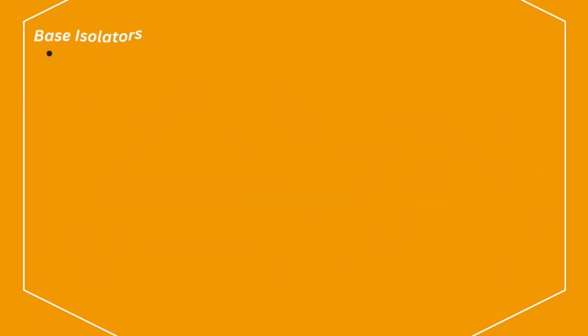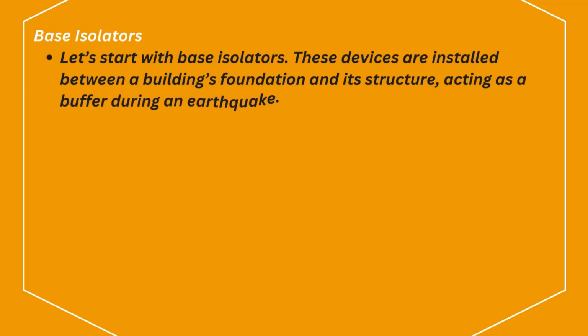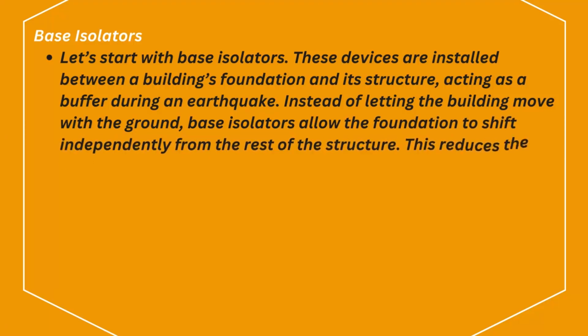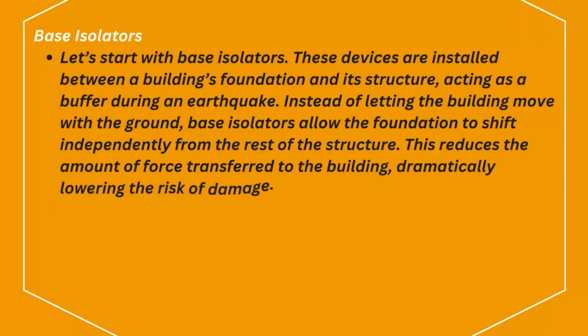Base isolators. Let's start with base isolators. These devices are installed between a building's foundation and its structure, acting as a buffer during an earthquake. Instead of letting the building move with the ground, base isolators allow the foundation to shift independently from the rest of the structure. This reduces the amount of force transferred to the building, dramatically lowering the risk of damage.